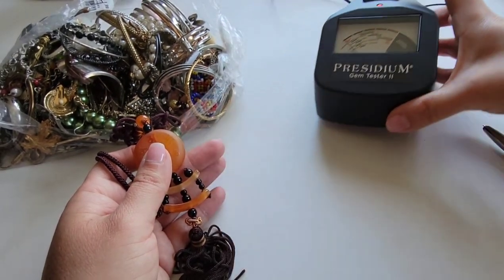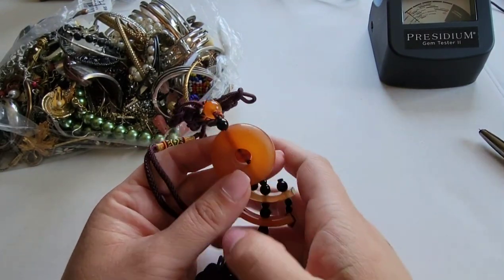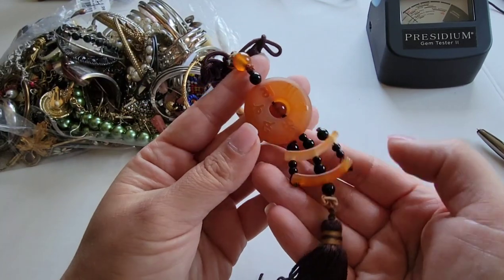Back it off. I have a new camera. I have a new phone. And so it does all these things, and I'm just starting to get used to it.